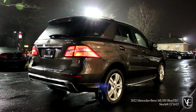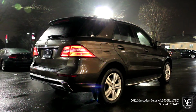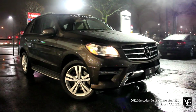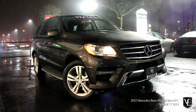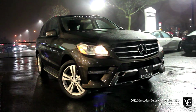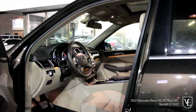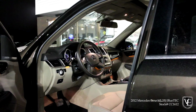CarProof verified and accident-free, this midsize luxury SUV is equipped with the premium package, which includes 19-inch wheels, Bi-Xenon headlights, adjustable heated front seats, Mercedes' COMAND all-in-one electronics interface, hard drive-based navigation system, Bluetooth hands-free cell phone communication, premium audio system, premium leather interior, dual sunroof, and a balance of factory warranty. This ML350 BlueTEC is fully certified and emissions tested.